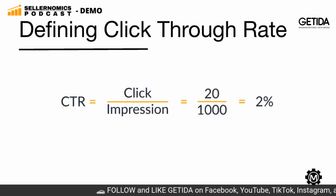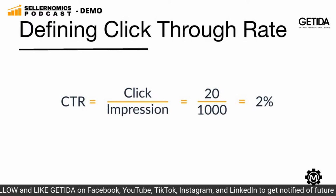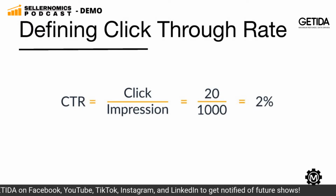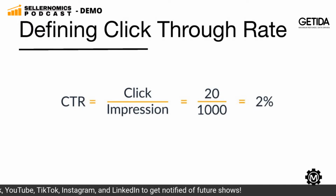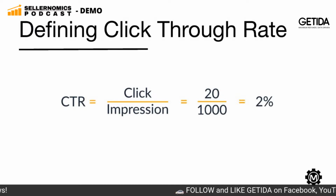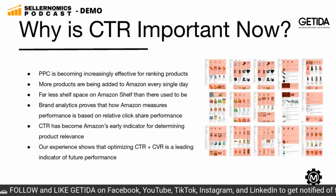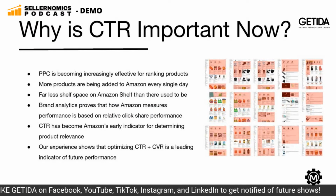Before we even get started, what does click-through rate mean exactly? The way we define click-through rate, and it can only be measured on Amazon through actual advertising, you can't get this data from business reports or anything like that, is the number of clicks that you get divided by the total amount of impressions your product gets for a particular ad spot. So for instance, if you get 20 clicks and your ad got 1,000 impressions, that means your click-through rate is 2%.